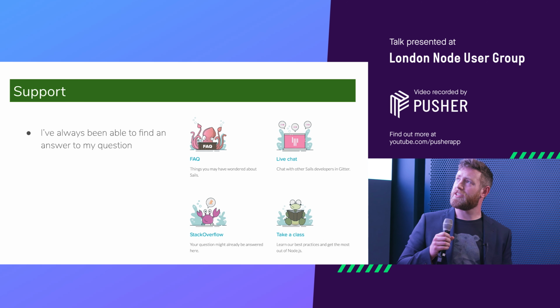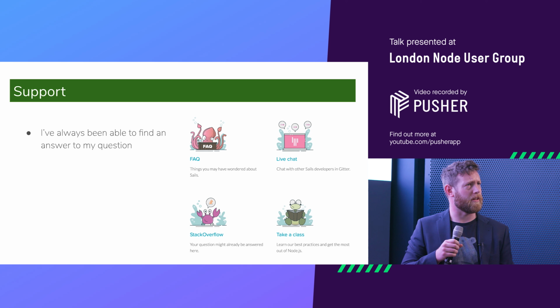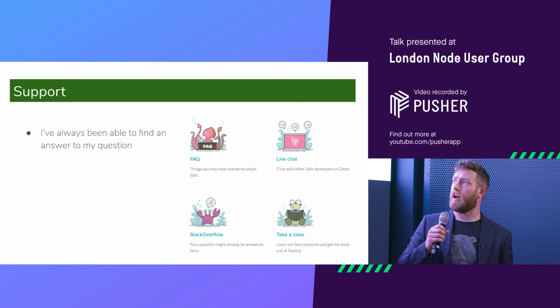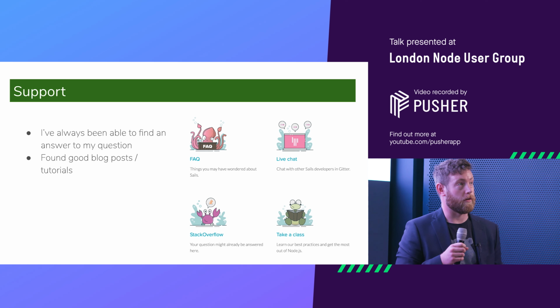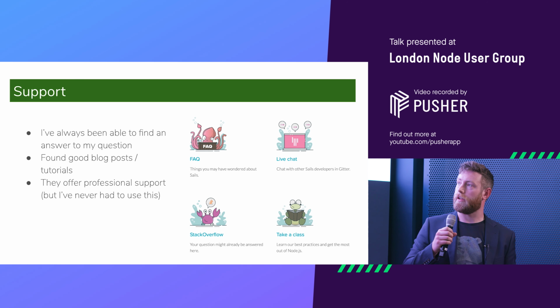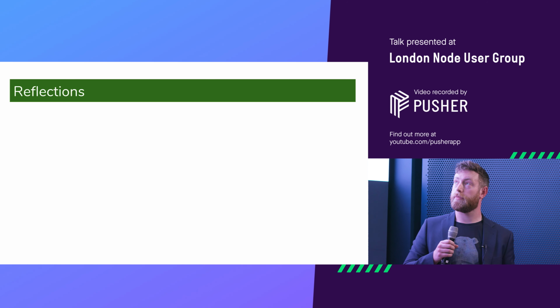Support. What it's like to support. I've always been able to find an answer to my questions. You know what it's like when you think, oh, I want to use this, but am I going to get left in the lurch in 3 months' time? And that hasn't happened to me, which is good. I've always been able to find good blogs, posts, and tutorials when I've wanted to do something a bit interesting, and they claim to have professional support.